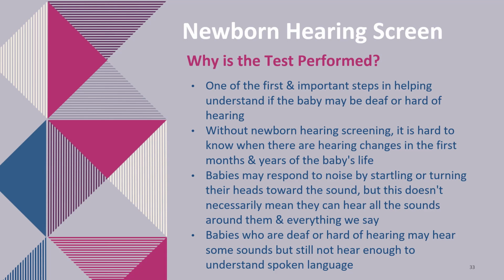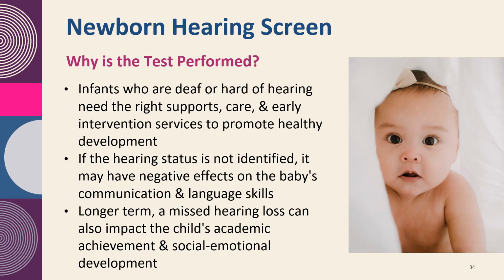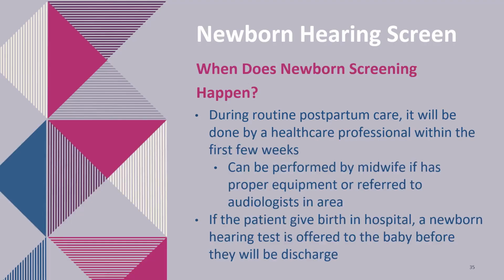So we definitely want to educate and advocate, especially if there's a family history of hearing loss. We really want to strongly encourage because there are risk factors at play. The whole point is to identify hearing loss, be proactive to get them treatment, get them the right equipment so that they can hear better and have a successful lifelong development.